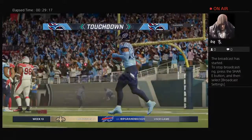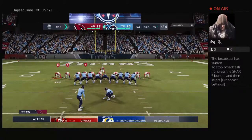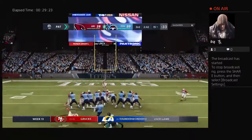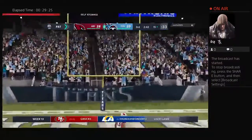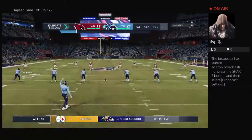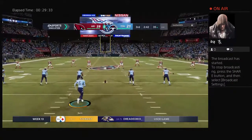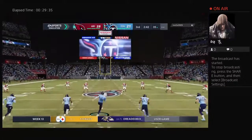Derrick Henry. Touchdown number 15 of the year. And the Titans capitalize on the short field as they take it in for 6. And his kick is right through. Makes the score Cardinals 28, Titans 21. This game back within a touchdown now as the kickoff's away.